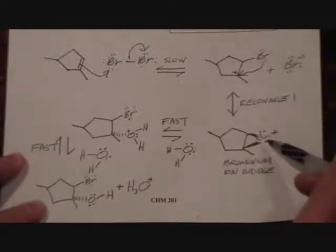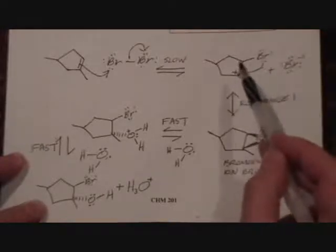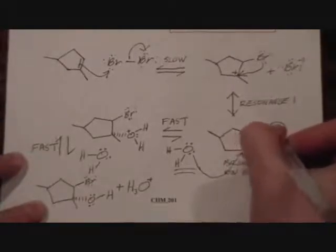Because of that big fat bromine, it prevents attack from above, and the secondary nucleophile has to come in from below instead. But our first resonance picture shows us the carbocation nature of that apex carbon in the right hand corner. So when the competing nucleophile comes in, water, which is a stronger nucleophile than bromide, using a pair of electrons, it attacks at that carbon with carbocation nature, and it causes the carbon to bromine bond to break.